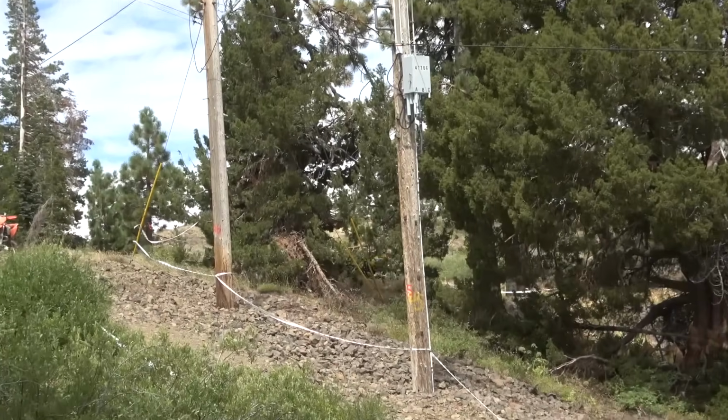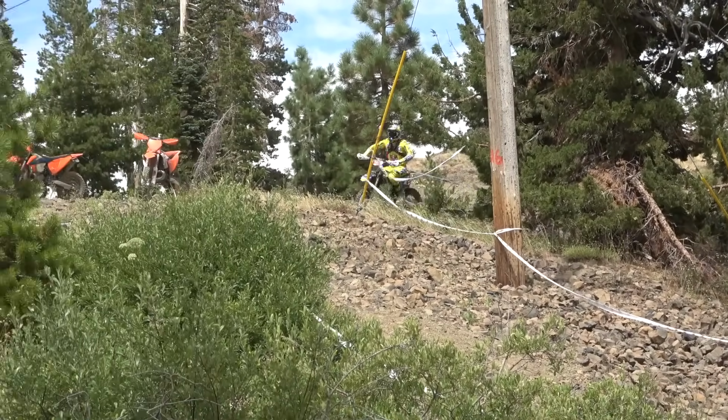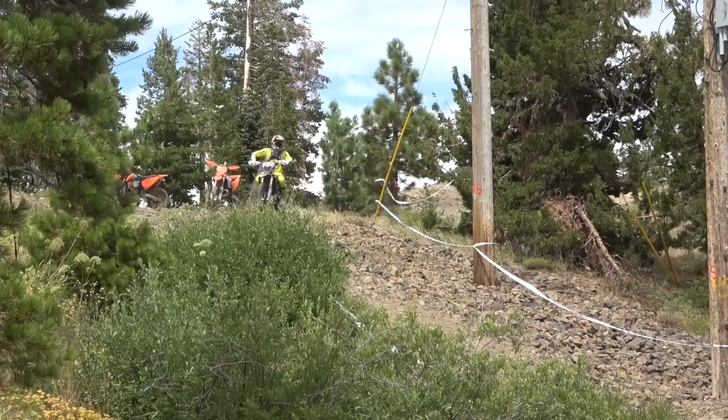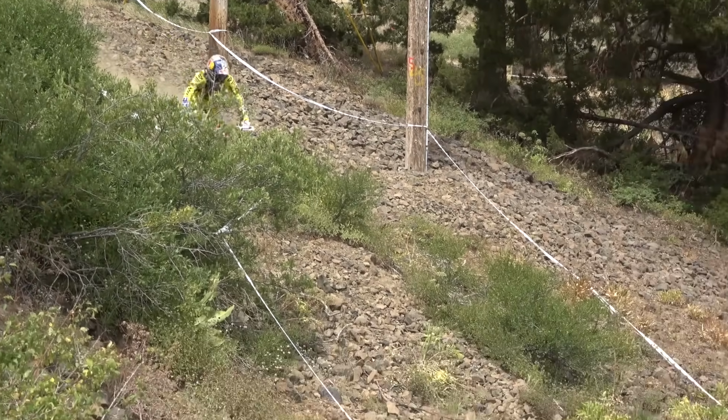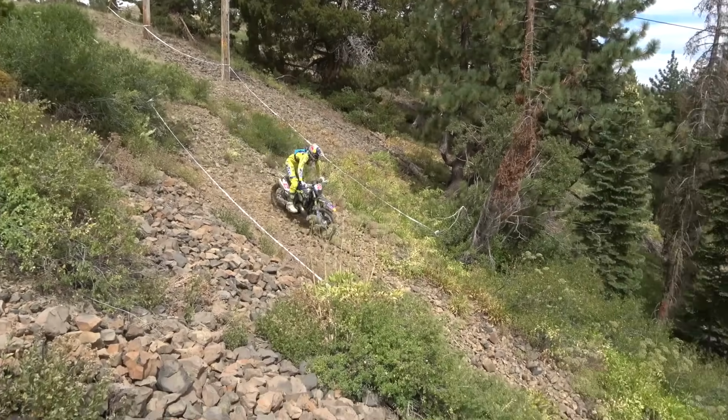That's Cody Webb coming through the same section. Let's see if he cuts it tight like Tristan. Probably saved a whole bunch of time. I hope he walked this. Come on, Cody, come up.